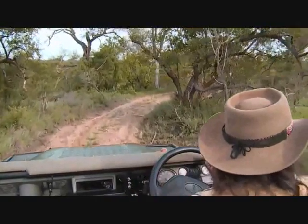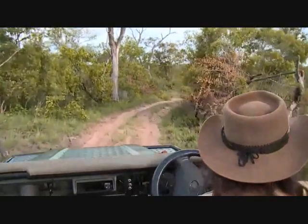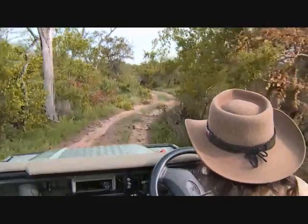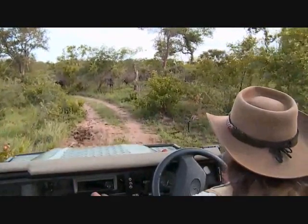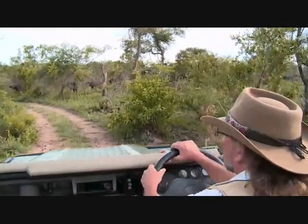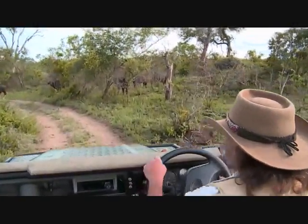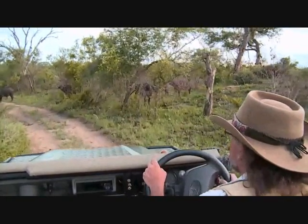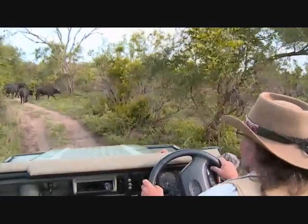Oh, I see buffalo. The whole herd of buffalo. Wow. African buffalo. It's quite a notorious animal. They're big, they're heavy, they've got heavy horns, and they have a reputation.